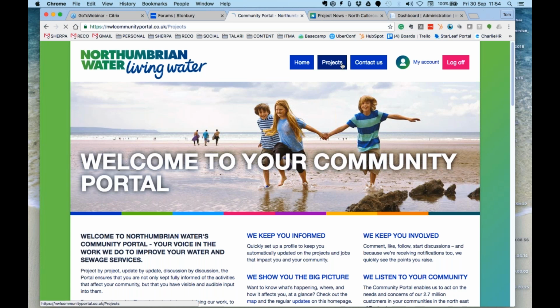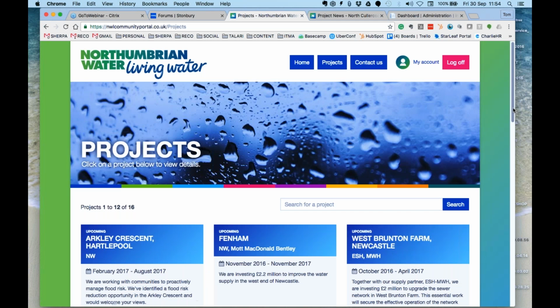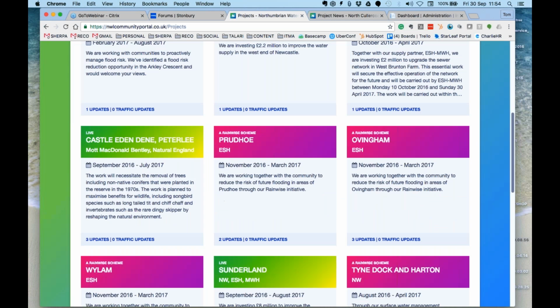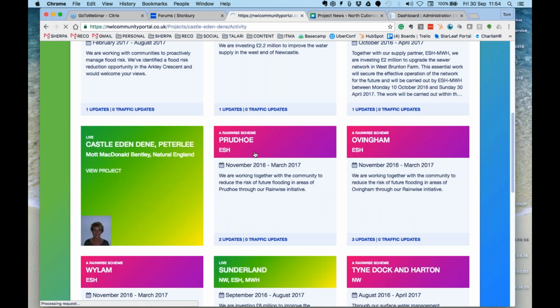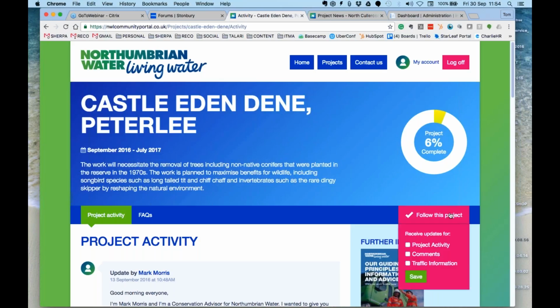So you'll see within our projects the ability to follow a scheme, and that means that people can say, okay, well this is the one that's affecting me, I'm going to follow that scheme and I'd like information on it. So you can see this here, this project's very new. In fact, I don't think it's actually started this one, so they're preempting the works. It enables me to follow this project, and by following this project, it will allow me to receive updates.